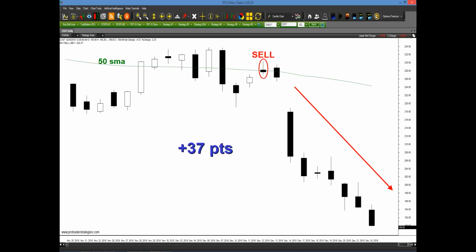But in the strategy, we give you different ways in which to exit. You can take a quick exit where maybe you would have wanted to exit on the opening. That's okay. You would have had a nice profit there. Or maybe you want to stay in for the long haul and capture potentially all those 37 points. Remember, you're in charge, not us.